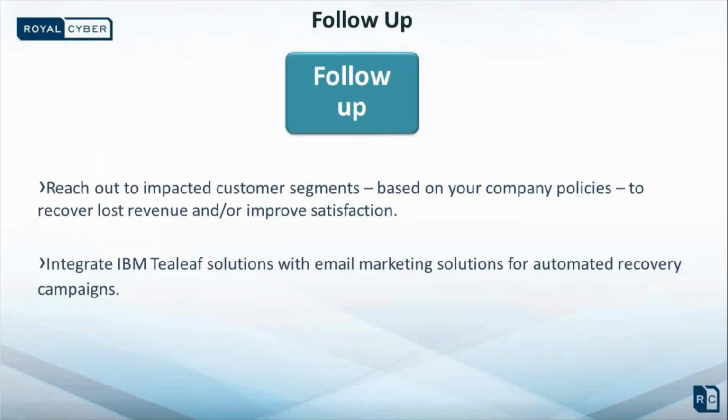Follow-up. Now, when some of the customers are lost, the main strategy would be to recover the loss because of their abandoned sessions. This can be done in two ways. One is to reach out to the impacted customer based on your customer policies and help them recover their session by providing some marketing tactics so that you could get their abandoned amount. And the other one would be to integrate IBM Tealeaf solutions with email marketing solutions for automated recovery campaigns.